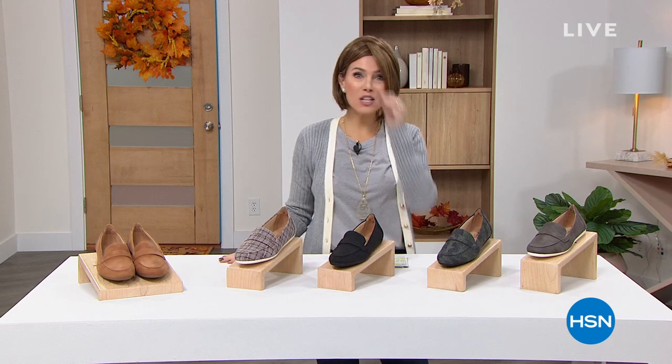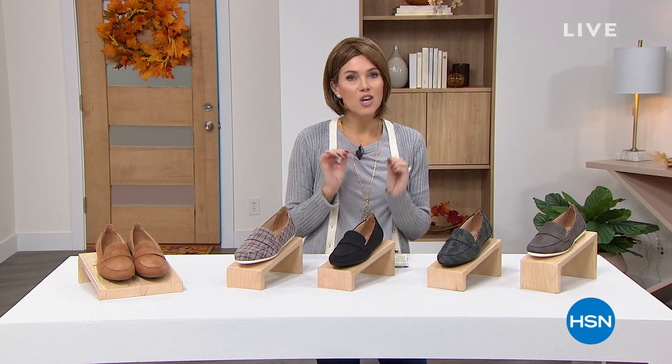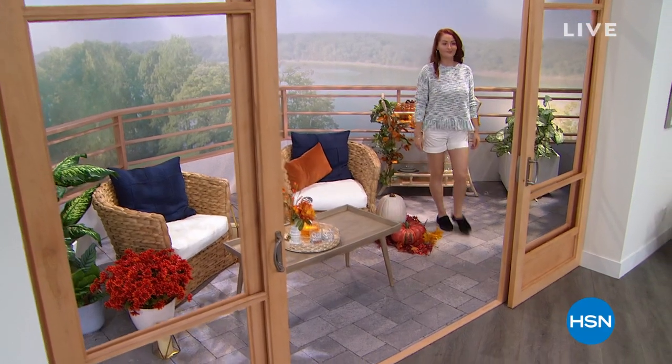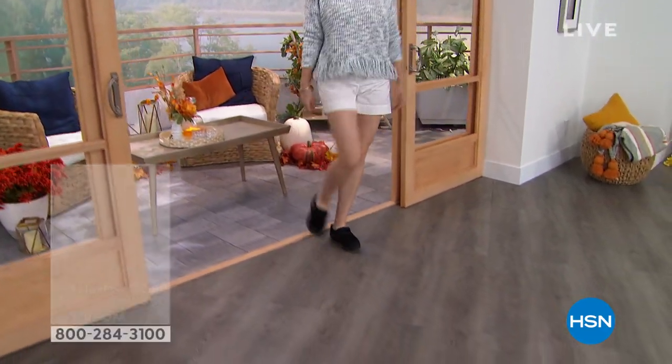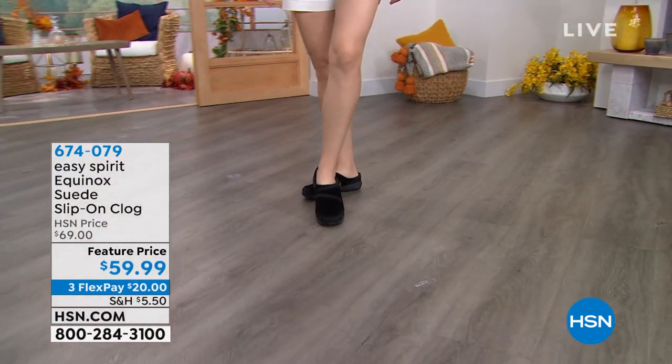All right, so we're gonna celebrate fall footwear this entire hour, which is very fun because you might be in a part of the country where the leaves are starting to change and the temperature is starting to drop, and you're thinking about, okay, what is the footwear that I can wear now and I can also wear later?